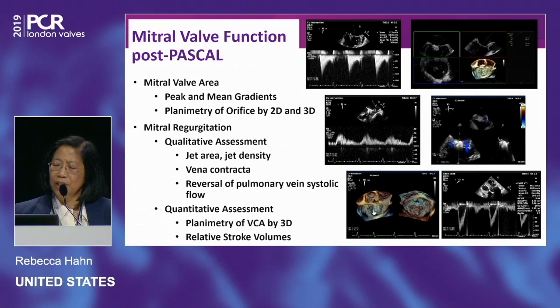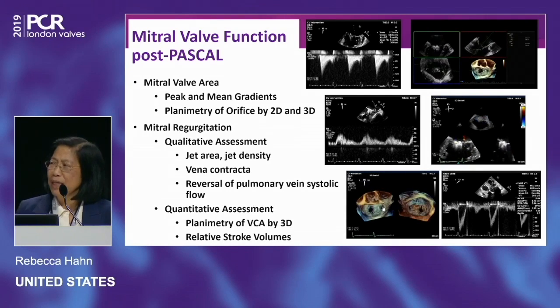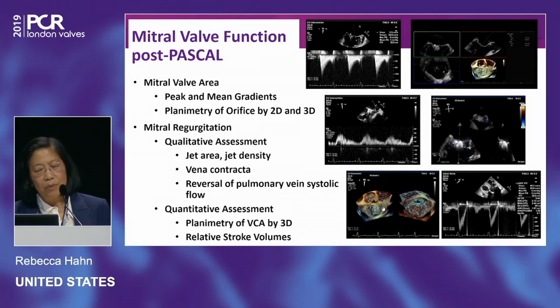As far as the transseptal puncture, if you were to use a three-dimensional image such as this one, we actually use three-dimensional quite extensively in order to target the transseptal puncture right at the medial commissure. And that's possibly the most important thing that you can do to make the device procedure go much more smoothly, is just target the medial commissure.